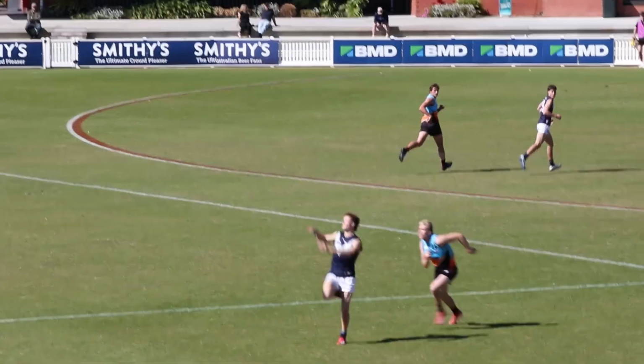He's not going to come in and shift the premiership needle straight away. But a project player, a Jeremy Howe replacement, because I think that's who he plays like the most in our side. Jeremy Howe, yes, he can match up on the talls if he has to, but he's that roaming intercept marking defender, kind of like a Darcy Moore as well. So if you can mold Max into one of those players or somewhat one of those players at a pick 40 to 50, you'd be absolutely laughing.